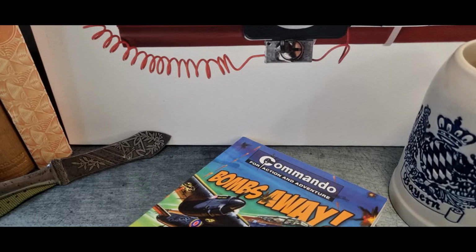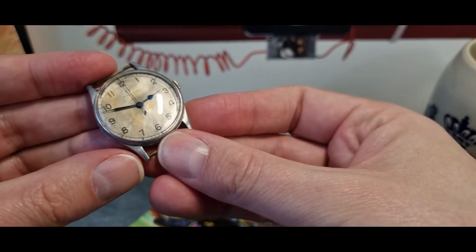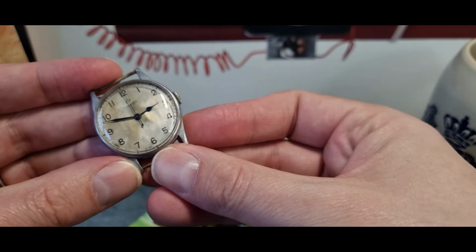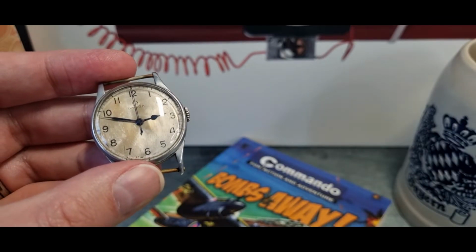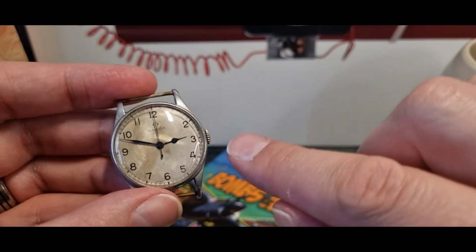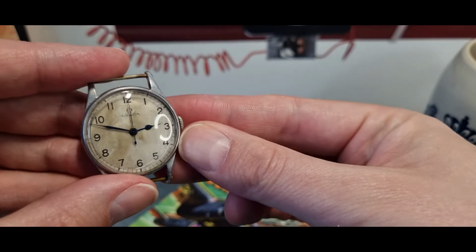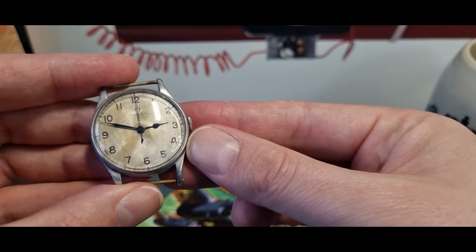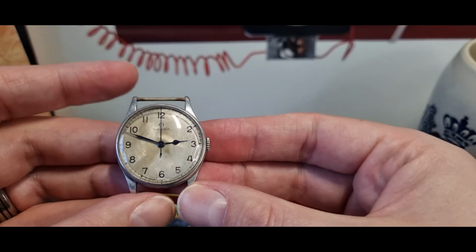The dial, as you will have seen before, carries quite a heavy presence of patina. It almost looks like mother of pearl now, but these originally came, as I mentioned before, with that white dial, with a very subtle railroad train track minute track just off the edge of the dial there. It's quite difficult to see because of the distortion that you get here.